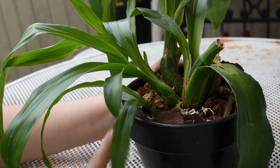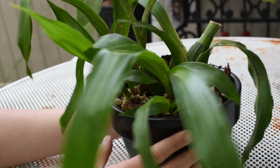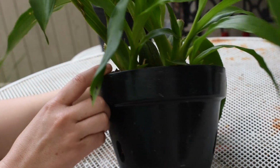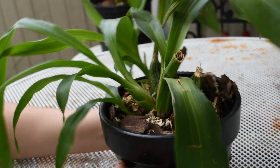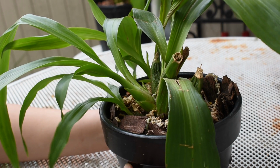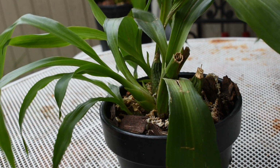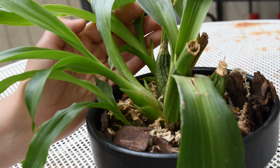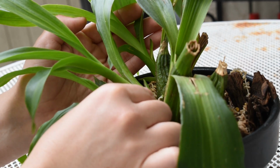I have 3 growths going on. This one here. Let's see if you can see this one here. But this one, the pseudobulb, is finally developing. And can you see that? I have a spike for the very first time since I purchased it.